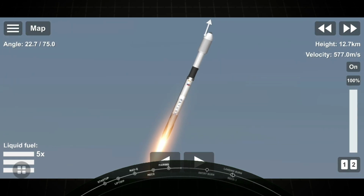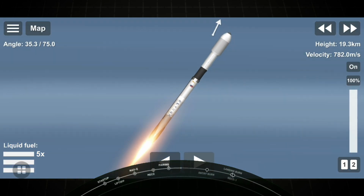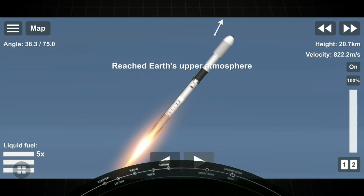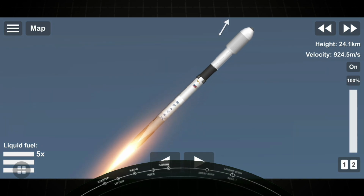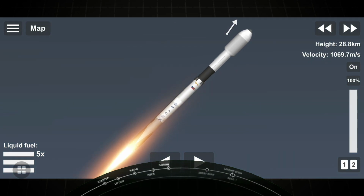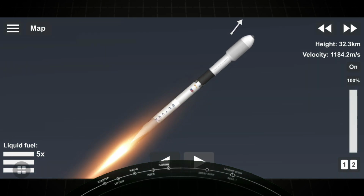So first main engine cutoff, or MECO, is where all 9 of the Merlin 1D engines that you can currently see firing will shut off to slow the vehicle down in preparation for stage separation. And this is where the first and second stages will separate, with the first stage starting to make its way back down to Earth for landing, while second stage continues on its journey to the third event, which is second engine startup 1. And this is where the single MVAC engine on the second stage will light up, and this propels the second stage along with our Starlink satellites to their targeted orbit.